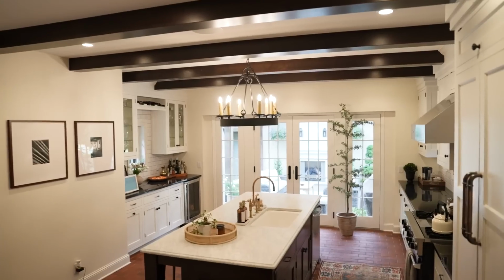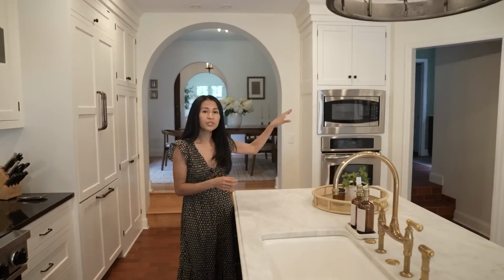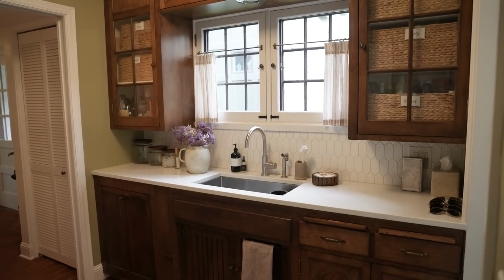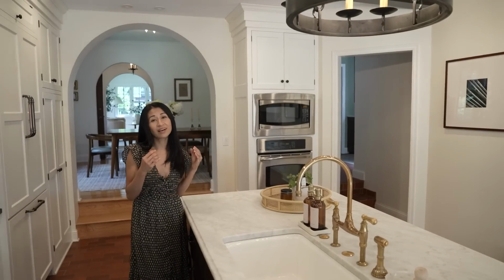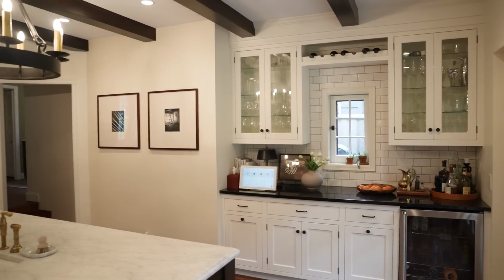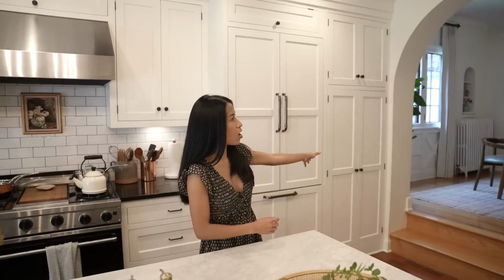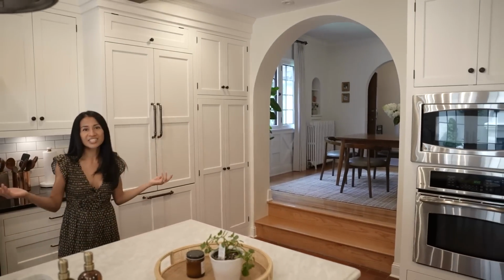This is our kitchen. Believe it or not, this used to be our old attached garage. When we toured this house, it was on the market for a while. A lot of people didn't see its potential. Our laundry room, which you'll see later, was the original kitchen. So it was a very small galley kitchen, but we had this vision that this garage could be a future kitchen. And so we opened up this arch wall and created this kitchen of our dreams.